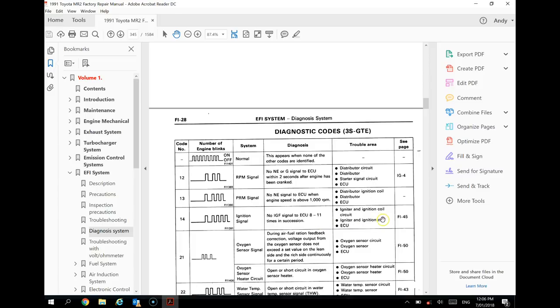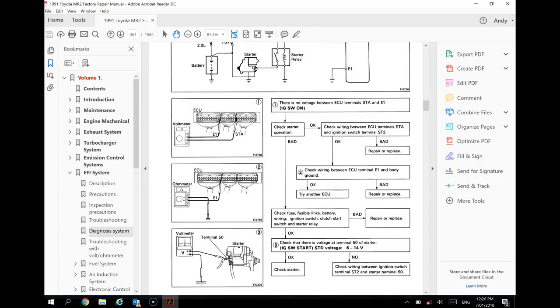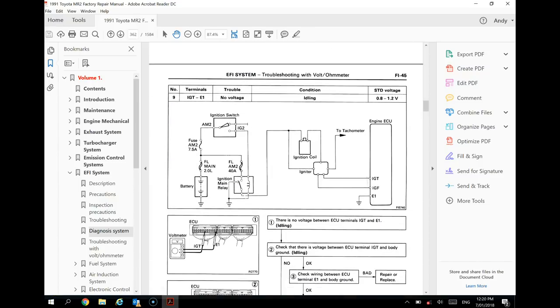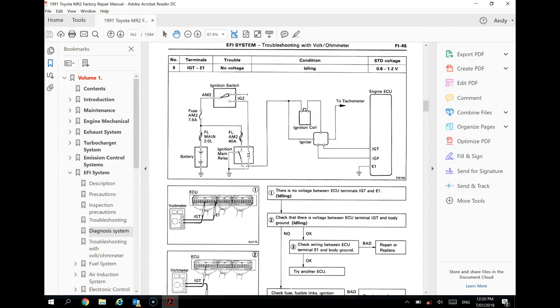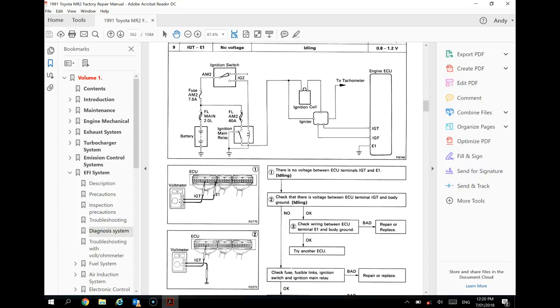Well, I'm sure this is what we had last time. See page FI45. Okay, so let's have a scan down, have another read of that then. Right, so a little look. Okay, so FI45, there's our wiring diagram, pretty basic. And it's telling us the first thing we need to do is check that there is no voltage between the ECU terminals IGT and E1.